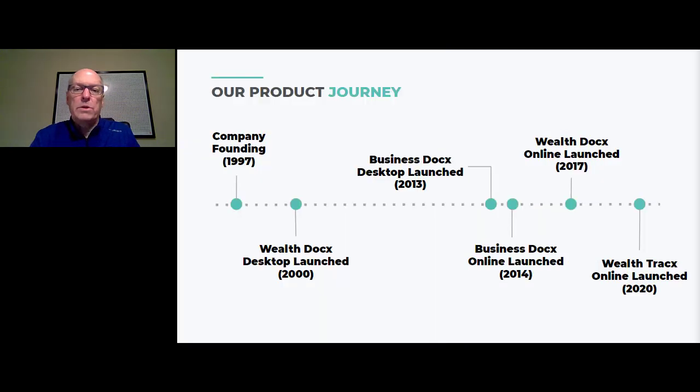In 2000, as I mentioned, WealthCounsel launched its first software product called WealthDocs. It was a comprehensive automated drafting system running on Windows that was constantly updated to reflect changes in the law. This initial product targeted several advanced estate planning strategies and was unlike anything on the market at the time.